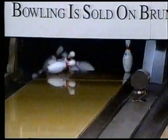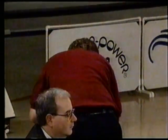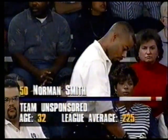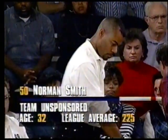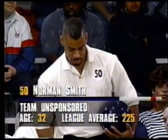Last ball here for this club, and look out. Not going to go. Leaves the 10, Kretzer, as his team sits down and watches Norman Smith finish out the first game for Team Unsponsored. They played well. They only missed the 1 spare. It was the only open they had, but this right here, Mr. Smith is the key right now.